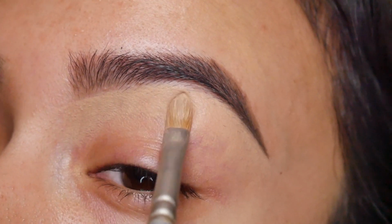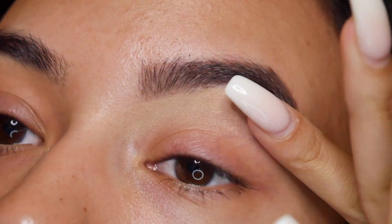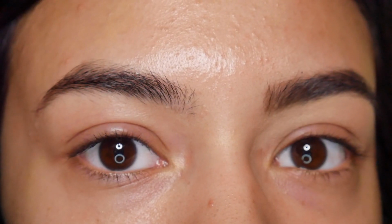Once I've concealed to my heart's content, I then go in and blend away that product with my finger. I just feel like it blends away a little bit more seamlessly with the warmth of my finger rather than a beauty blender. So there you have it, that was brow routine number 1.